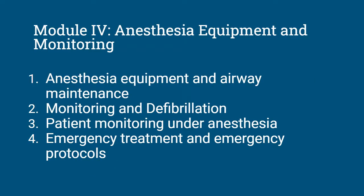So module number 4 is anesthesia equipment and monitoring. So anesthesia equipment and airway maintenance. So you really want to have functioning equipment, because if your equipment is failing you and you're not able to watch that patient, things go really south really quick. And so you really want to make sure your equipment's up to date and that it's working. You want to be able to watch the patient as well.